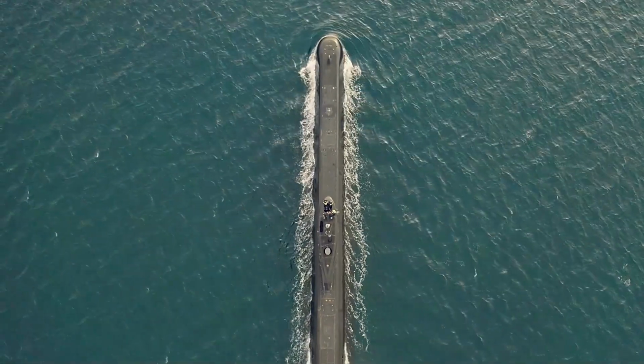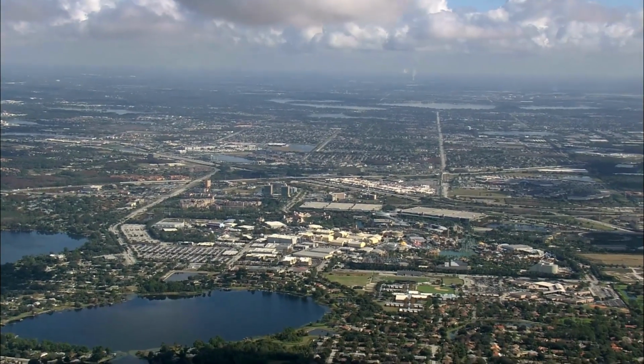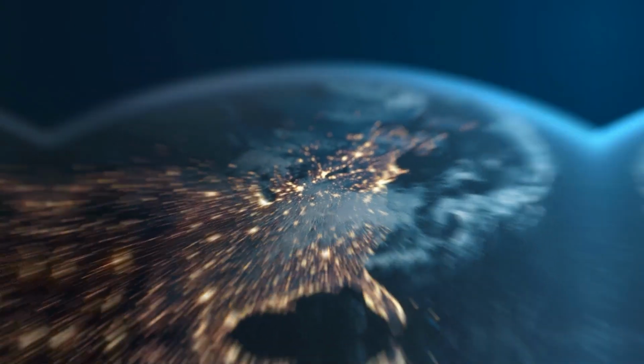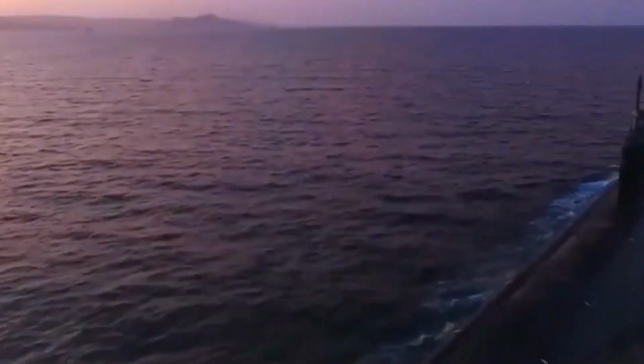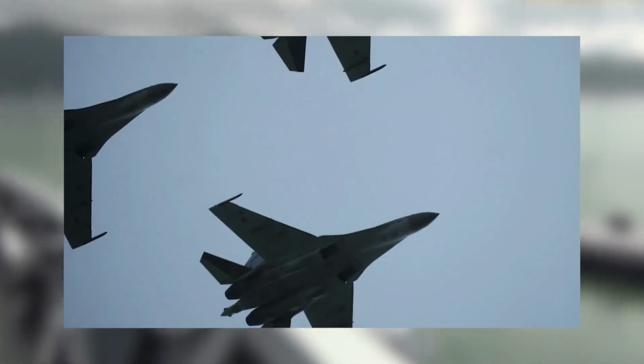Even though the exact details are secret, having Ohio-class submarines in the oceans shows that the United States is robust and dedicated to stabilizing the world. They send a clear message about our military power. How do Ohio-class submarines play a crucial role in the United States strategy for preventing wars?